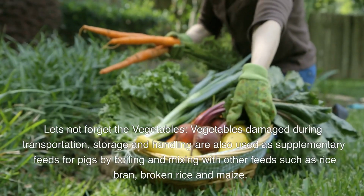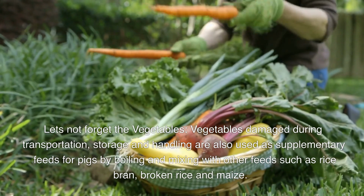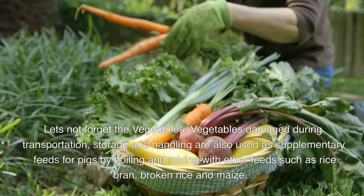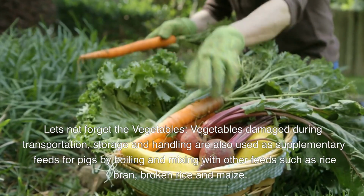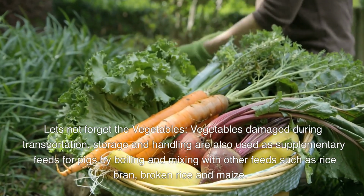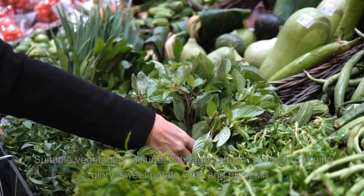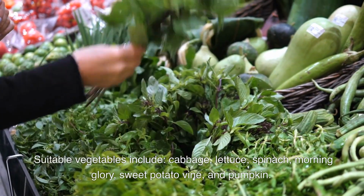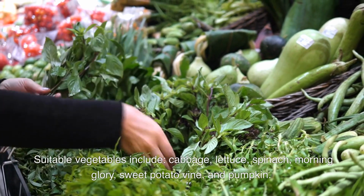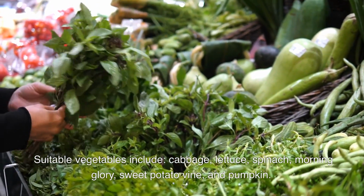Let's not forget the vegetables. Vegetables damaged during transportation, storage and handling are also used as supplementary feeds for pigs by boiling and mixing with other feeds such as rice bran, broken rice and maize. They can also be given fresh. Suitable vegetables include cabbage, lettuce, spinach, morning glory, sweet potato vine, and pumpkin.